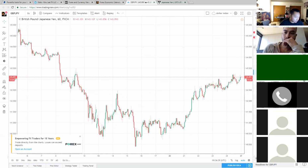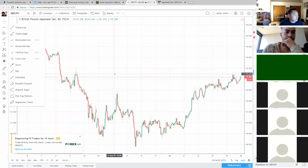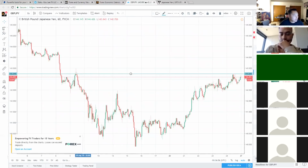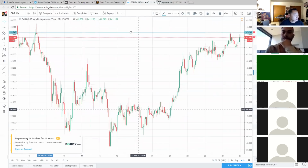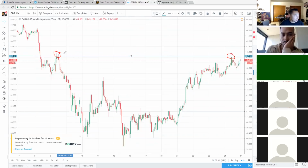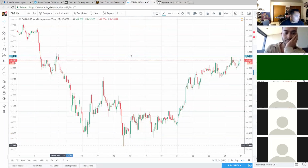That's interesting structure. Draw this up. Put my horizontal line right here. What I'm drawing out is where it came back up and it never broke back above the previous high here, for this previous, but for past, what was this? Two weeks ago's price? I think it was.